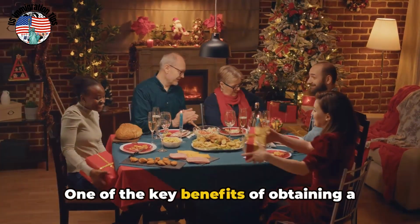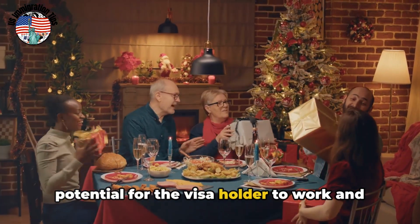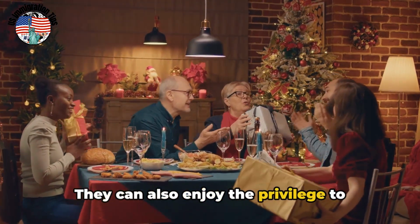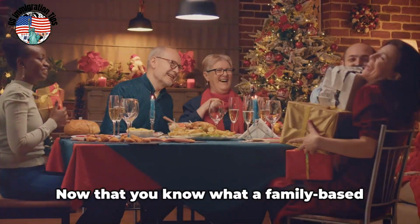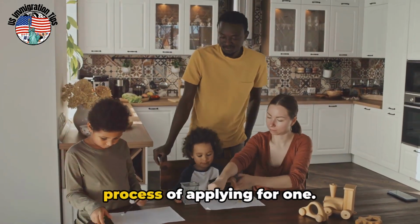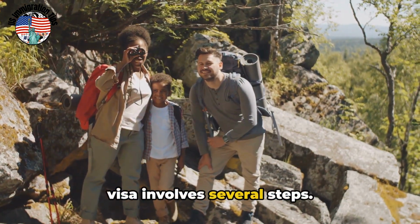One of the key benefits of obtaining a family-based immigrant visa is the potential for the visa holder to work and live permanently in the United States. They can also enjoy the privilege to petition for certain family members to receive immigrant visas as well. Now that you know what a family-based immigrant visa is, let's dive into the process of applying for one. Applying for a family-based immigrant visa involves several steps.